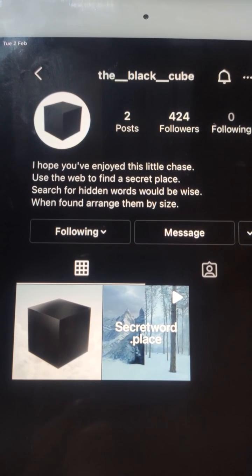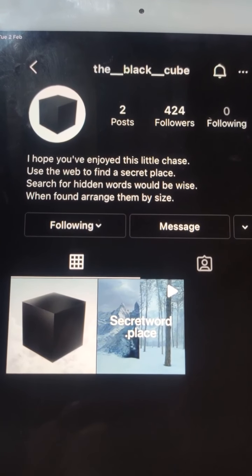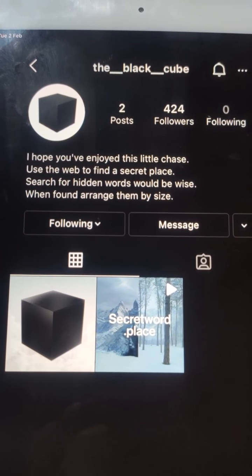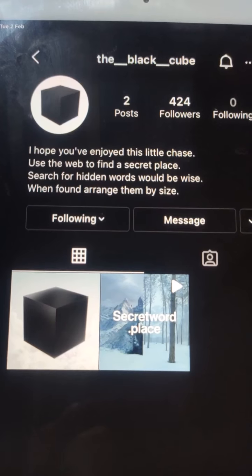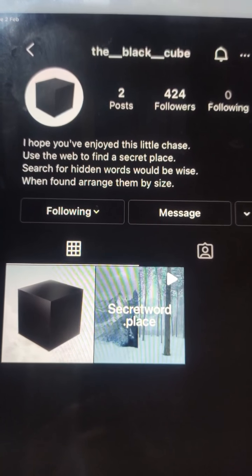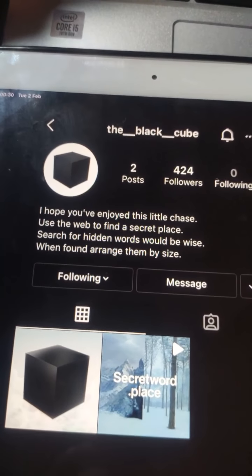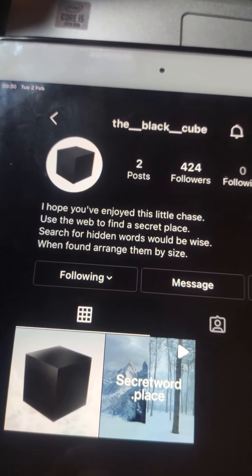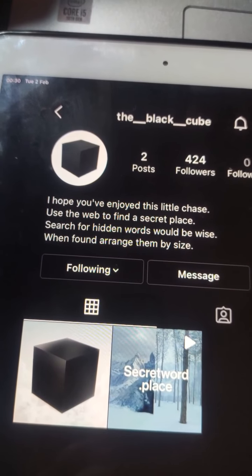"Okay, I hope you have enjoyed this little chase. Use the web to find a secret place. Search for hidden words would be wise. When found, arrange them by size." Now, this is the tricky part. We have the two words, concealed and disguised. And now we have the clue or the riddle that says use the web to find the secret place.